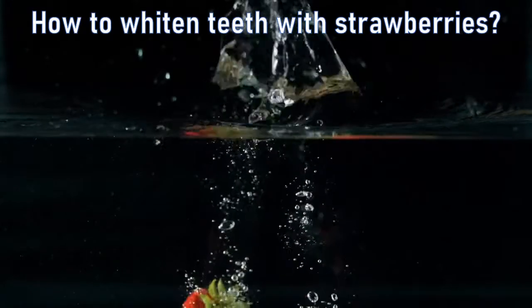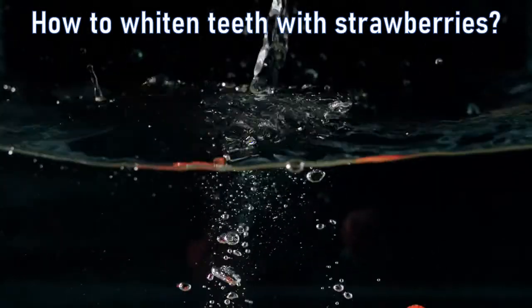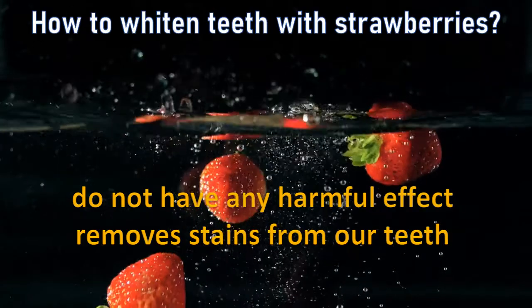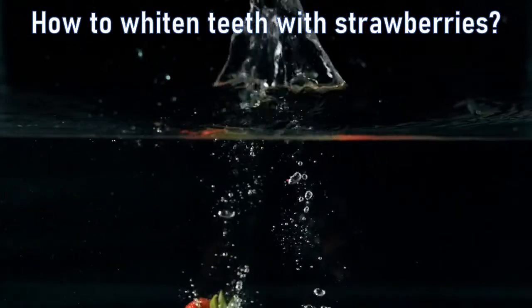How to whiten teeth with strawberries. Strawberries are widely used for teeth whitening because they do not have any harmful effect and at the same time, they are cheap as well. It is an effective home remedy as it removes stains from our teeth caused by red wine, coffee, and dark sodas.